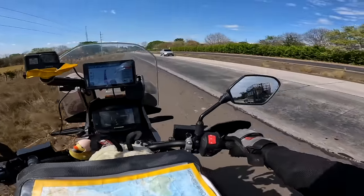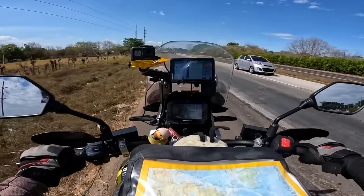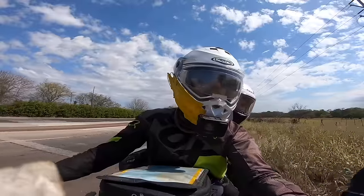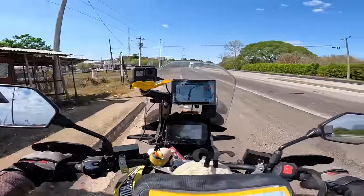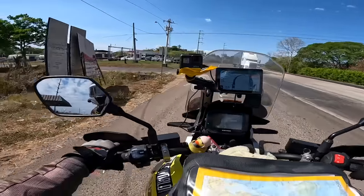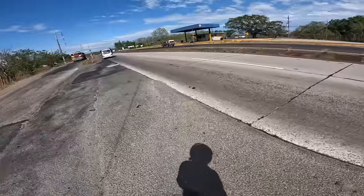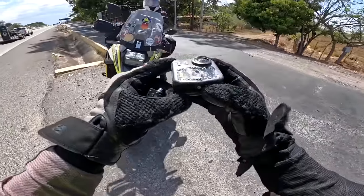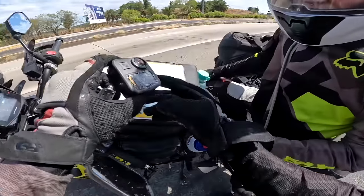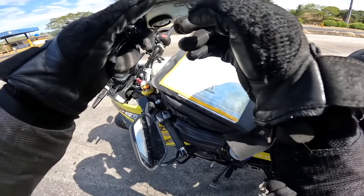Okay, so you guys might wonder why we're going backwards up a highway. Well, the rear camera just fell off the bike. I really don't want to lose it. Oh man, where is it? We found it. We have found it. Oh no. Oh, it's been run over. It's been totally.